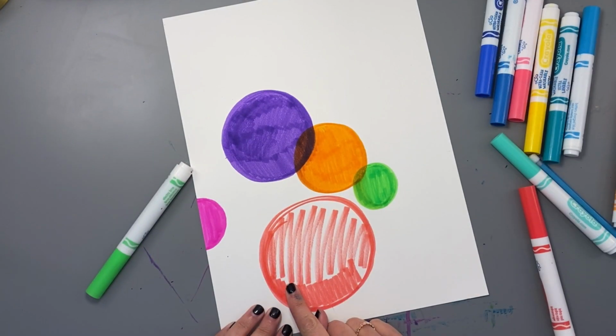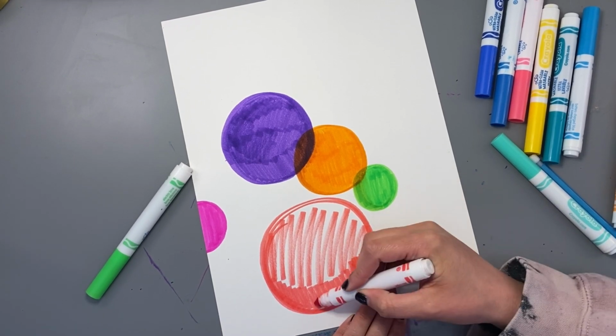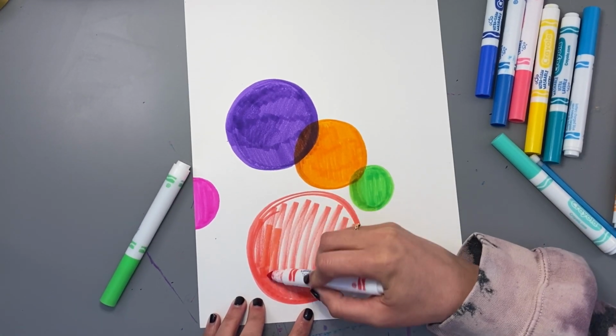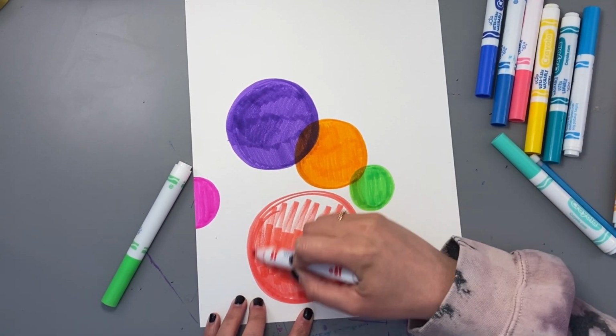Does this circle look done? What do you think? If you said no, then you're right, because it has so many white spots. Remember, our goal is to color neatly and fill in all of the little white spots. And remember to use that side of your marker so that you can get a lot of color on your paper quickly.